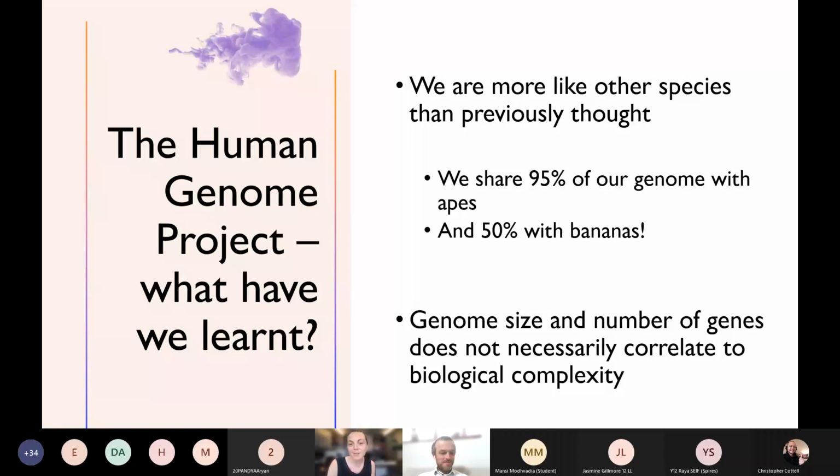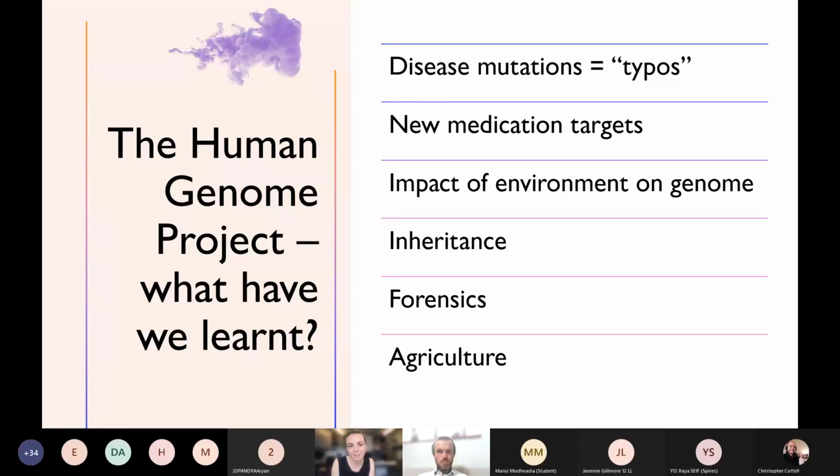And so genome size, they realized, and the number of genes doesn't necessarily correlate to biological complexity. In fact, there are other things within the DNA, the non-genetic regions, that are becoming more and more important in how a cell functions. Next slide, please. Since the Human Genome Project, we've managed to sequence thousands and thousands of different people's DNA.